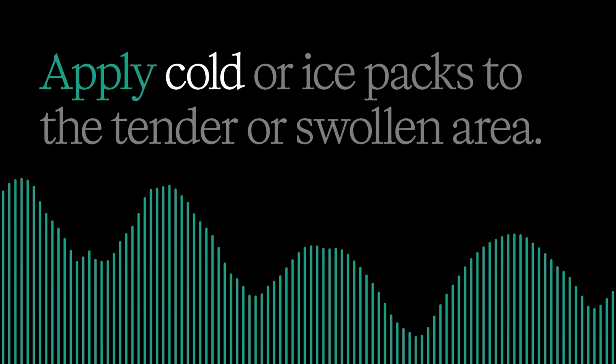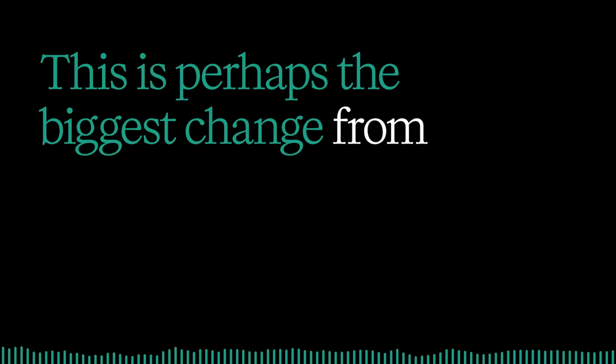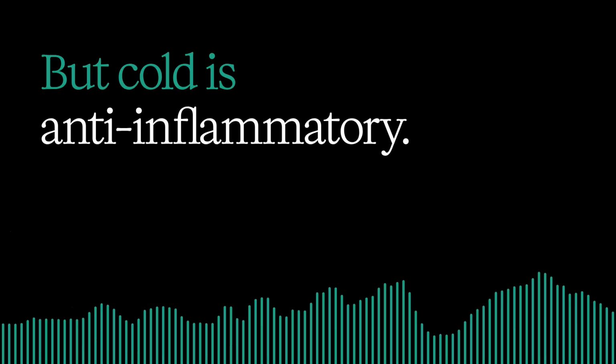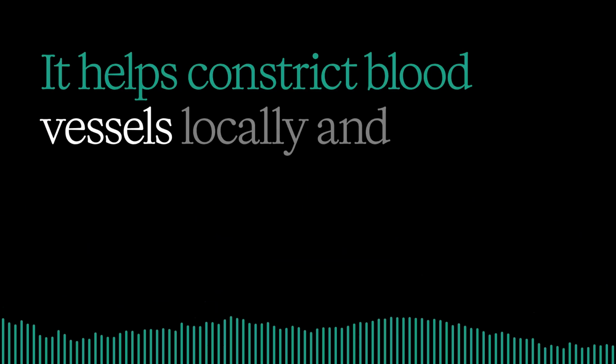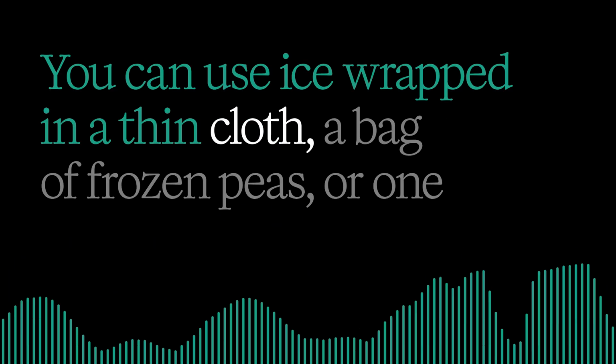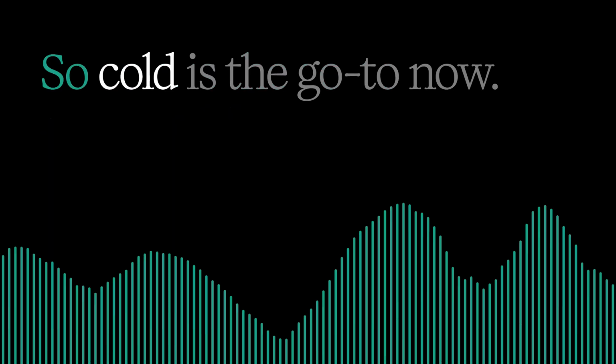Cold. Apply cold or ice packs to the tender or swollen area. This is perhaps the biggest change from traditional advice, which often pushed heat. Right. Cold is anti-inflammatory. It helps constrict blood vessels locally and reduce the swelling that's causing the compression. You can use ice wrapped in a thin cloth, a bag of frozen peas, or one of those gel packs designed for breasts. So cold is the go-to now.